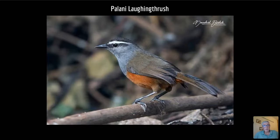Here's one of the laughing thrushes I talked about. So Palani laughing thrush, the one that's found in this area. The Palani Hills is part of the area slightly further east from here. Now, these laughing thrushes as well have got a local name. So these are also known these days as chilapans. So this is a Palani chilapan.